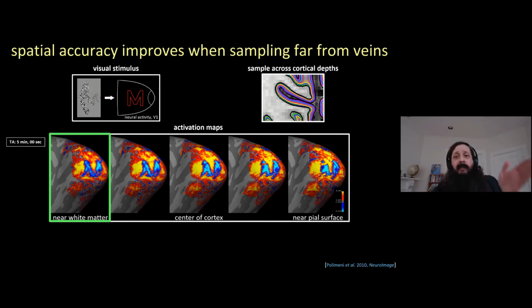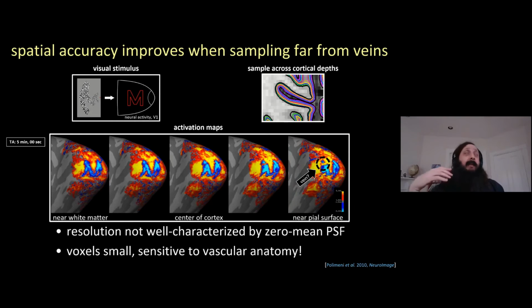But as we progressively sample from voxels that are sitting closer and closer to the peel surface, the spatial fidelity sort of breaks down systematically, but I think in an informative way. For example, we see this artifact at the peel surface that may be a vein that's just cutting off the top corner of the M. So this tells us that the biological resolution of fMRI is complicated and does not appear to be a simple Gaussian point spread, and the pattern observed at the peel surface is not simply a smoothed version of the pattern that we see at the white matter surface.